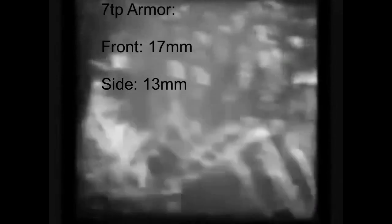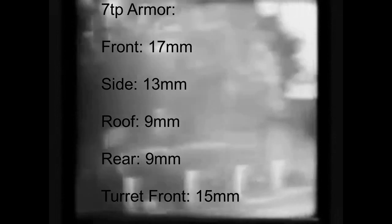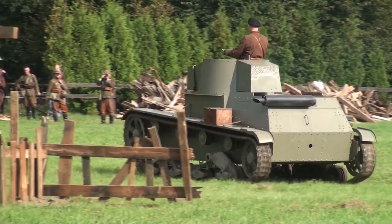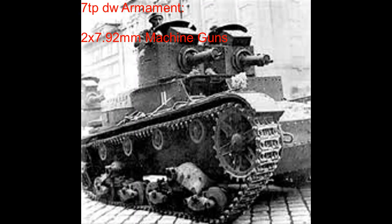The 7TP had 17mm of frontal armor, 13mm armor on its side, 9mm of armor for the roof and back, and 15mm of armor on the front of the turret. Each tank had a crew of three, a driver, gunner, and commander. There are two variants of the 7TP, a twin-turreted tank, similar to one of the Vickers Mark E's variants, or a single-turreted tank. The twin-turreted tank, called the 7TP-DW, was equipped with two WZ-30 7.92mm machine guns.